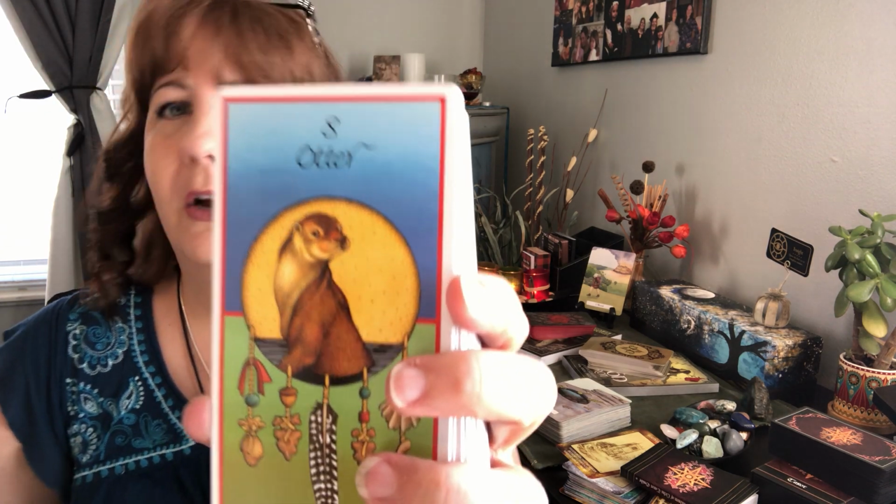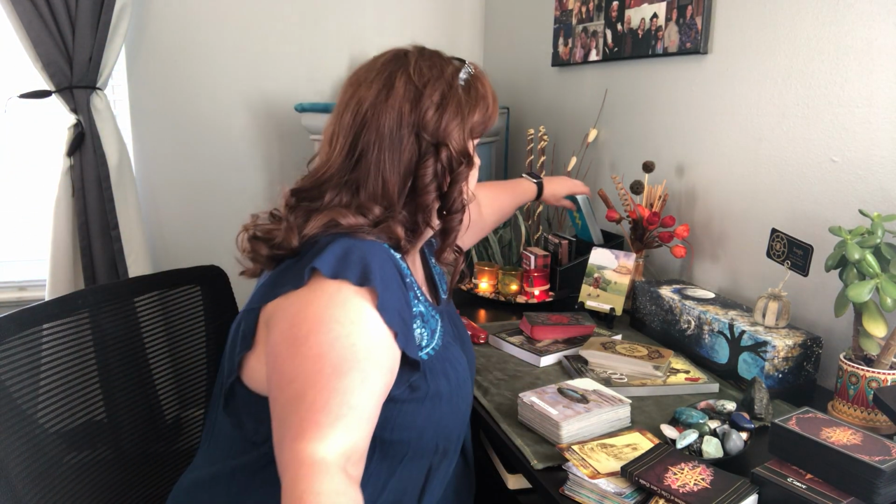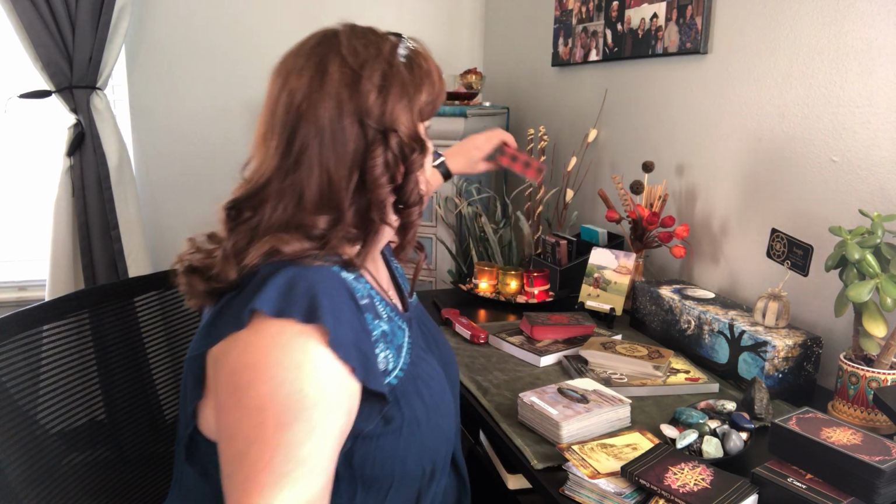So that's, who doesn't love an otter? I'm sorry, who doesn't love an otter? So that I bought to work with, and I'm going to start learning that and working with that in December. And this one I am so excited for.